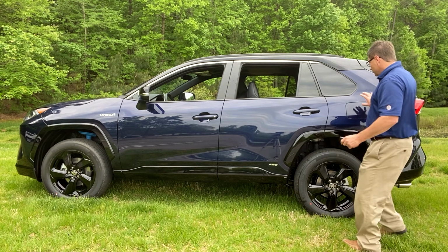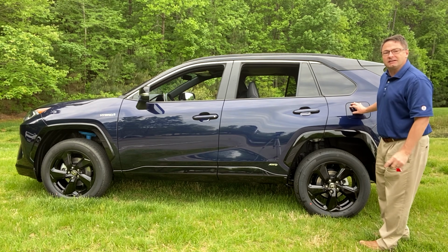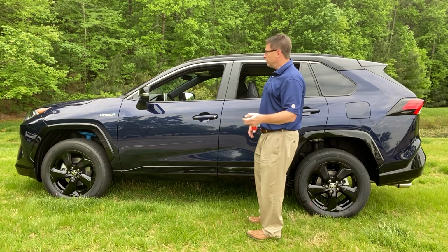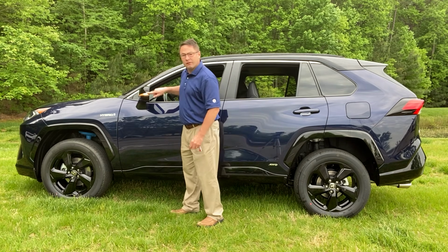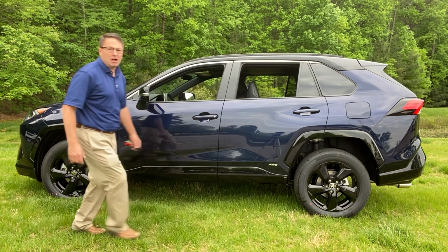Now let's go. We've got our fuel door here. We're gonna be getting 40 combined, okay? 41 in the city, 38 on the highway. Then we've got smart key, push button start right here, and auto unlock and auto lock. Then we got our turn signal here. It's all taking shape. It's all coming together.